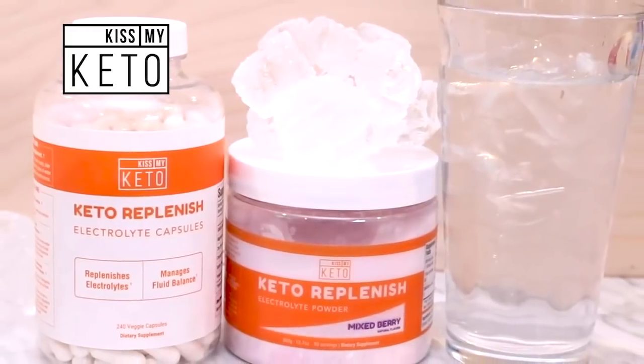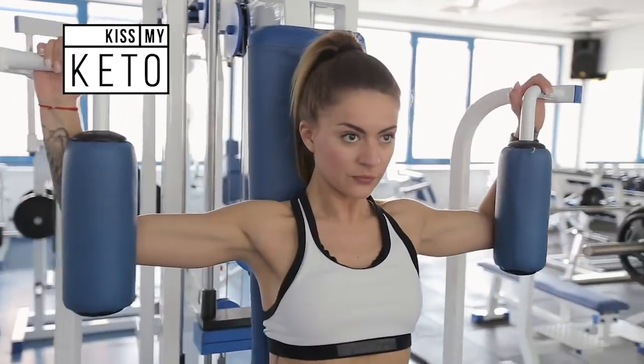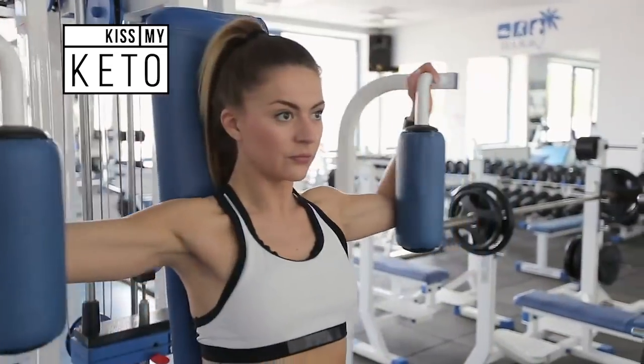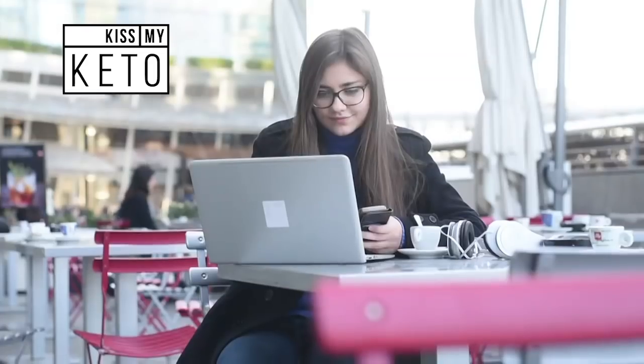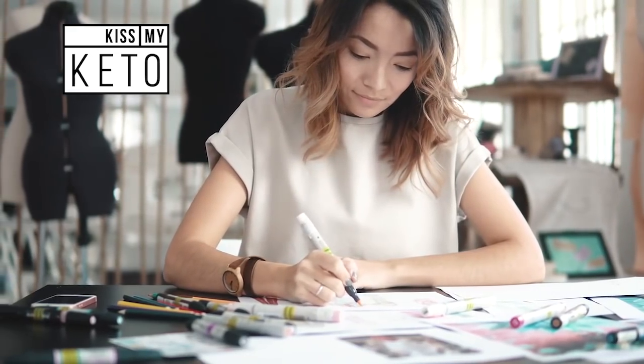Keto Replenish was designed to bring the hydration to your journey. It's chock full of supplements that replenish electrolytes. Yeah, you know the ones. Keto Replenish supports an active mind and an active lifestyle, keeping you hydrated so you can totally own the day, your workout, or whatever else you need hydration for. And you know what they say, when life gives you lemons, throw them back and demand electrolytes.